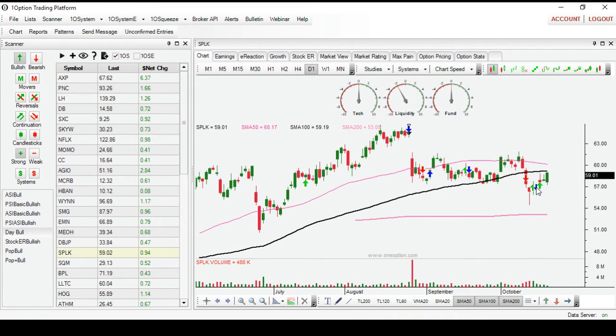SPLK, so I flip to it and I go, no, I don't really like this one because it's still got to get through the 100-day moving average. And once it does that, it's got to get through the 50-day. Earlier I'd mentioned when the major moving averages are in the way, you don't want to take that trade. You need it to move through those levels.